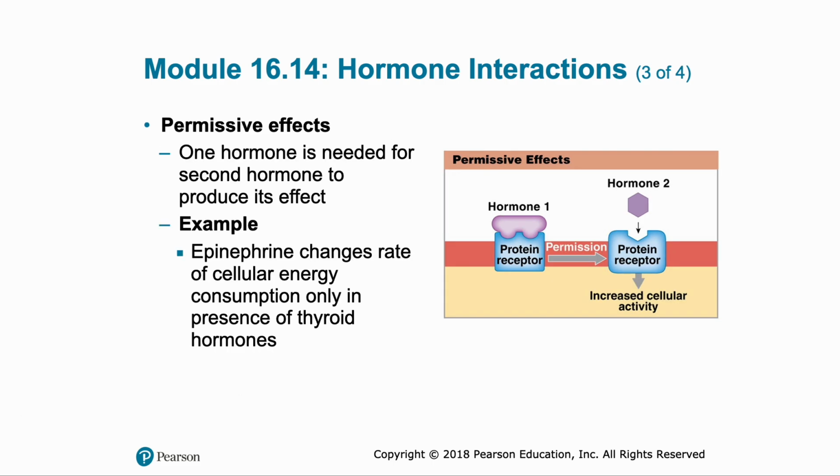All right. Some hormones are permissive. That means unless the first one binds, the other one can't have any effect at all. So in this case, we're showing how epinephrine changes the rate of cellular consumption only in the presence of thyroid hormone. So the thyroid hormone is the permissive one. And if thyroid hormone is bound to the receptor on the cell, that allows epinephrine to also bind. And then we will have the effect of epinephrine on cellular energy consumption. So thyroid hormone permits it. Without thyroid hormone, epinephrine can't do its job.